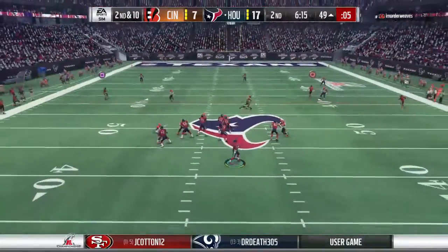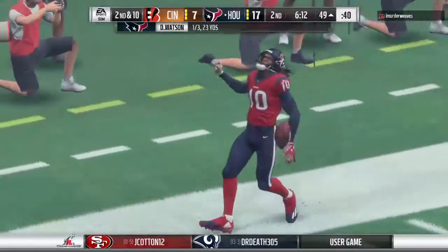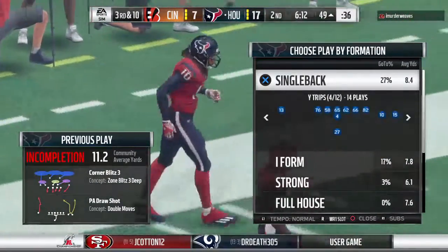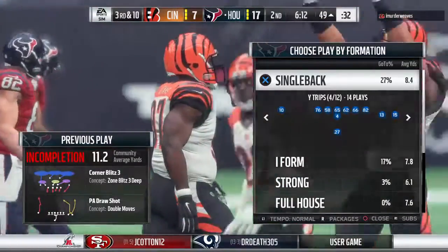Faking the give. Now Watson. And this one taken in on the right sideline, but not in the field of play. They say it's incomplete. The throw led him a little too far. It brings up 3rd down.